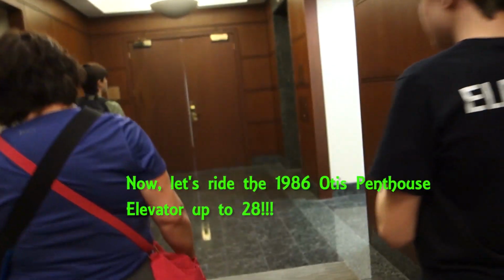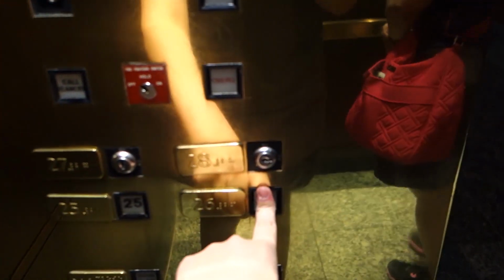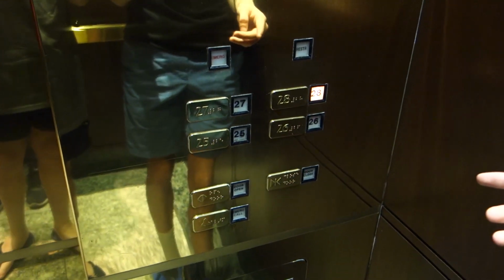No, not that one. This one. And there's the service elevator. The lantern doesn't work on this one. 28. 26. No, 28. Over there. Oops. Yeah, there was a key.